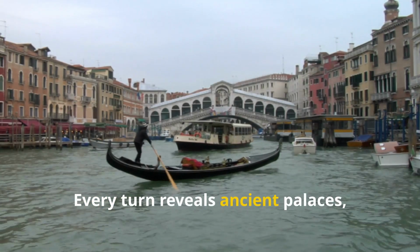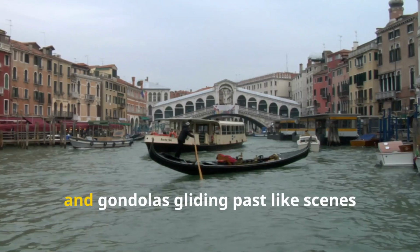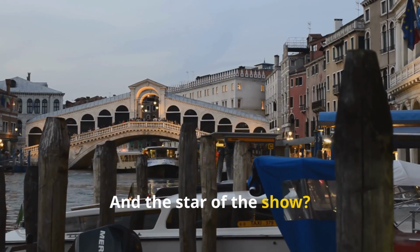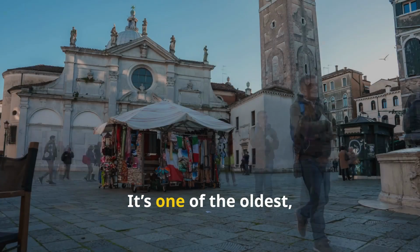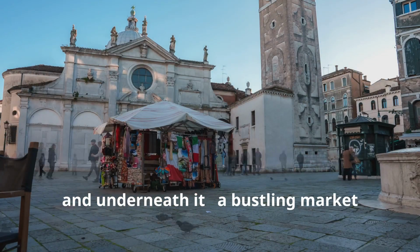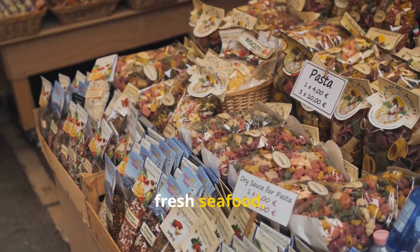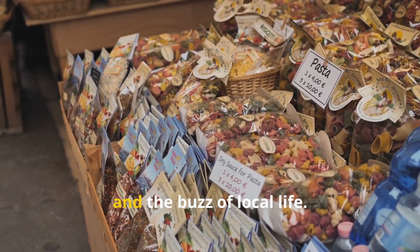Every turn reveals ancient palaces, arched bridges and gondolas gliding past like scenes from a movie, and the star of the show, the Rialto Bridge. It's one of the oldest, and underneath it, a bustling market that's been thriving since the 1500s. Picture vibrant stalls, fresh seafood, fruits, spices, and the buzz of local life.